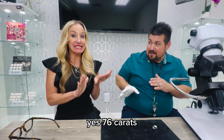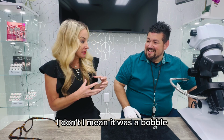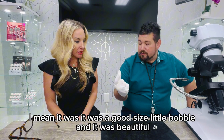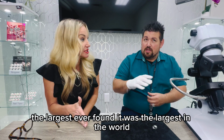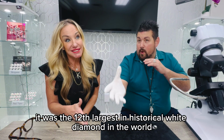I just have to pause. 76 carats. It was a good sized little bauble, and it was beautiful. Cannot even imagine. Okay, go ahead. It was 76 carats, the largest colorless diamond found in the world. It's the 12th largest historical white diamond in the world.